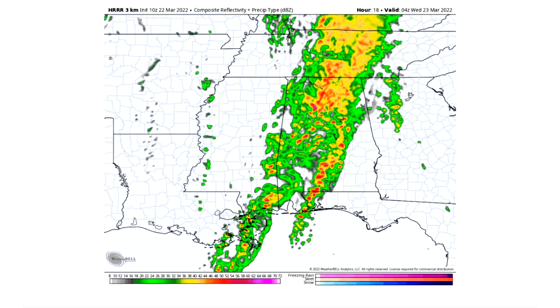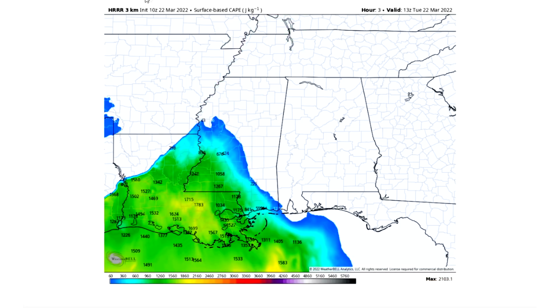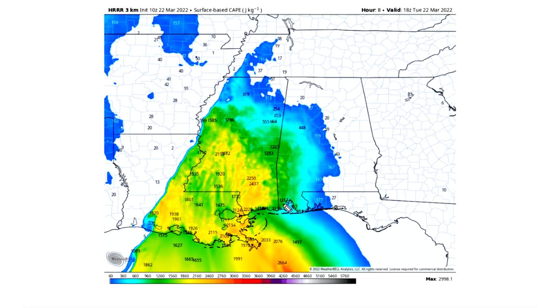Now, some of the parameters that are going to come with this, I want to just talk about this. Let's talk about the CAPE real quick, because this is interesting. We're talking about things that could potentially hold this system back. And the Storm Prediction Center has highlighted the fact that we're only getting to about 2,000 CAPE. Convective available potential energy, that is. And basically, this is thunderstorm food. So the more of this available, the more these storms can just grow stronger and stronger and stronger and eat up this CAPE and use it to grow.